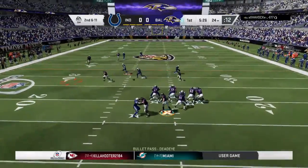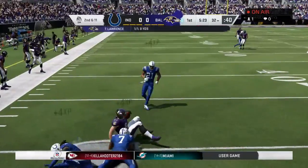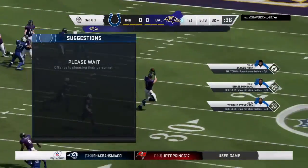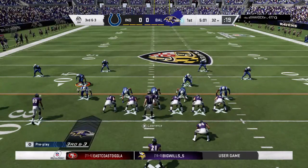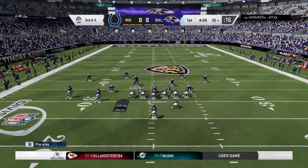Looking to throw on second down. Lawrence. It's a short one here, complete to his tight end. 8 yards on the completion, but now they face third down. When you execute a drag or a crossing route really well and give them a chance to let it develop a little bit, you can gain some significant yardage hitting your tight end on that one.